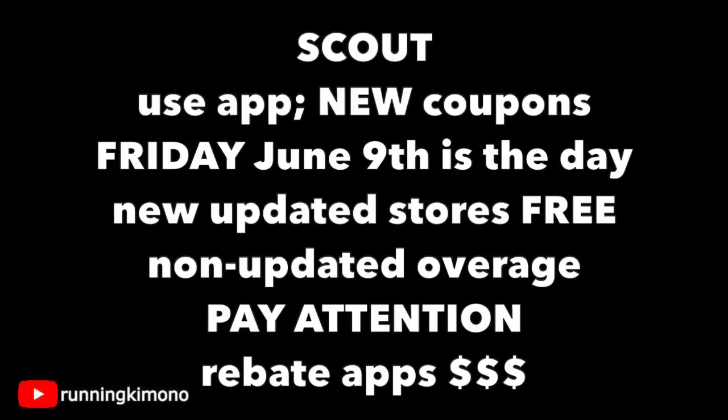At new updated stores, you'll get the items for free. At non-updated stores, you can expect it to be free with some overage. Really pay attention to what's happening at the cash register, and definitely check those rebate apps to ensure more savings, IBOTTA, coupons.com. Just look in the different apps in case there might be a little bit extra something as the week progresses.